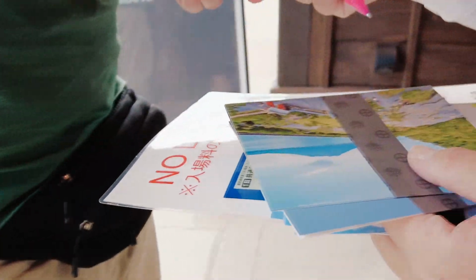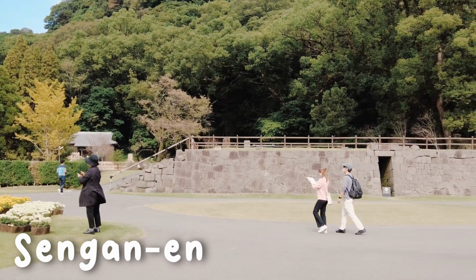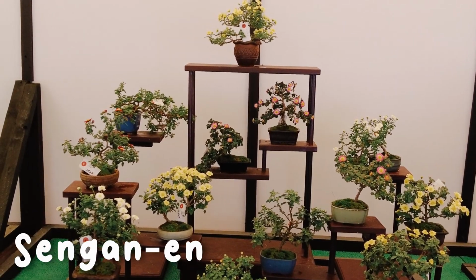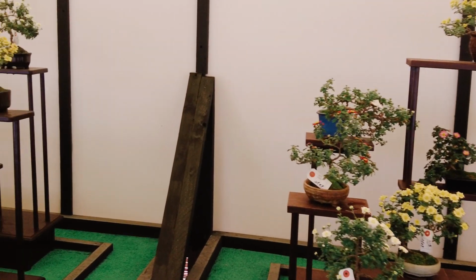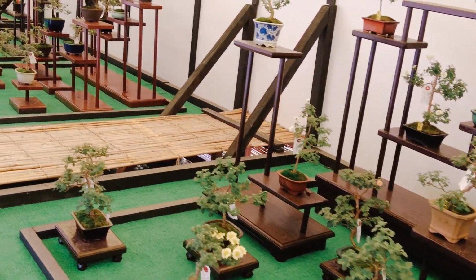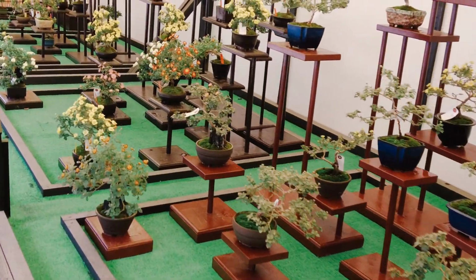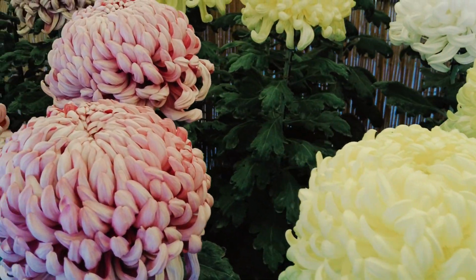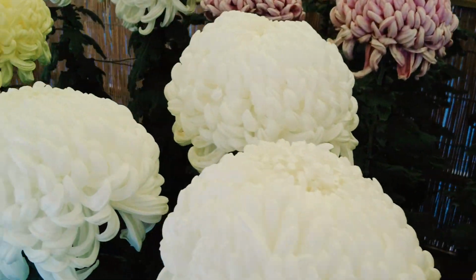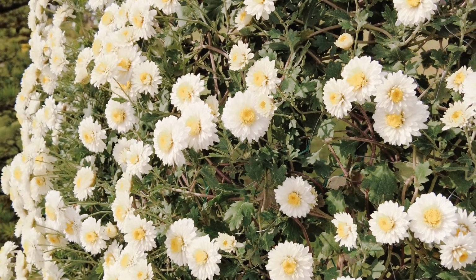Sengan-En is a historic Japanese garden, and it's known for its stunning landscapes and its cultural significance. It was created by the Shimazu clan in the 17th century, and the garden connects traditional architecture, serene ponds, and lush greenery. Today, Sengan-En is not only admired for its beautiful landscapes, but also serves as a cultural heritage site and museum, offering insights into the history, tradition, and innovations of the Shimazu clan.